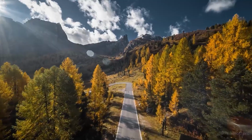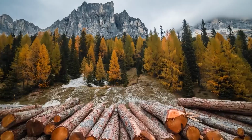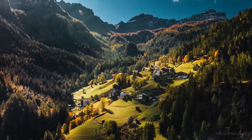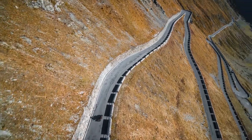Tapos mukha namang hindi matibay, ganun. Kaya pricing, important din talaga siya na tama yung price mo sa product mo. Because if not, walang bibili ng product mo.